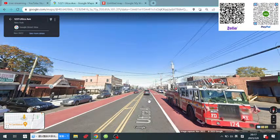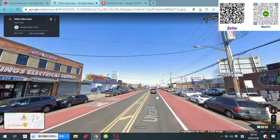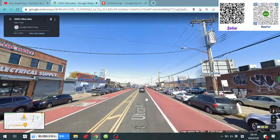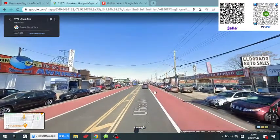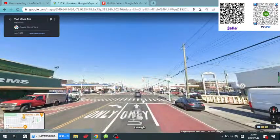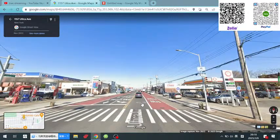So what do you think about it? Elevated or underground? I think from Kings Plaza on the Flatbush section, we'll just go elevated, but on Utica Avenue, it gets tricky. We could make a structure above here, if that's possible, then yeah.